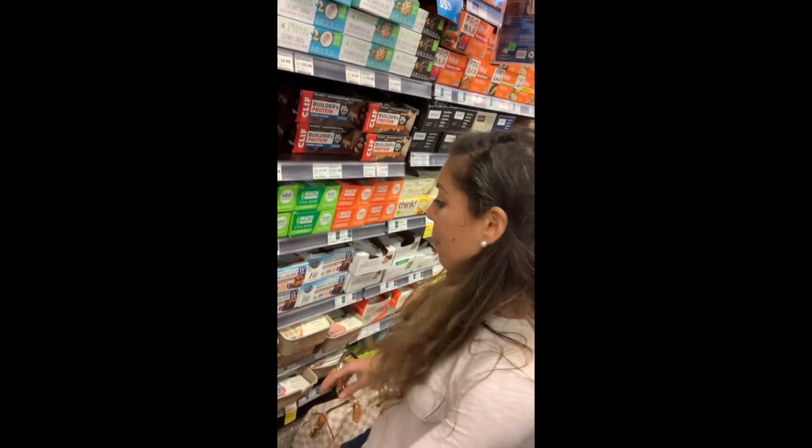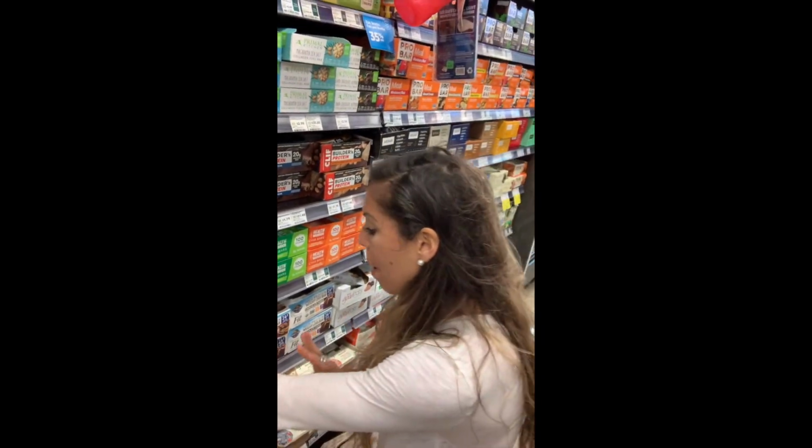I'll show you one that I like that's similar to my bar. This is very rare, okay? It doesn't taste that great, though, I'm sorry to say. Peanut butter, Garden of Life. Chocolate was the better one of them.